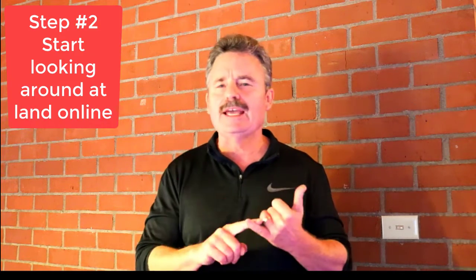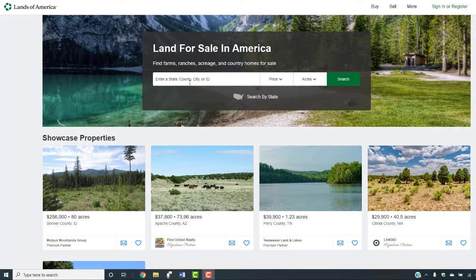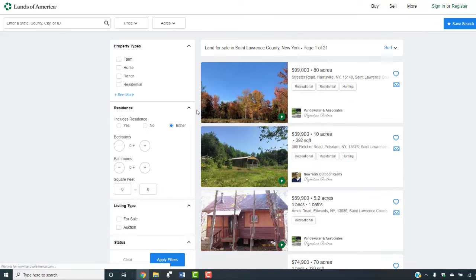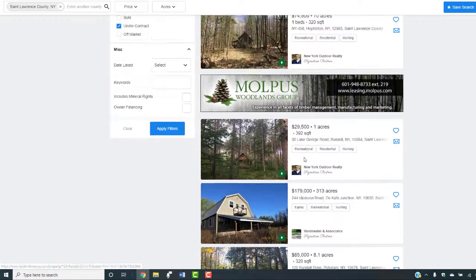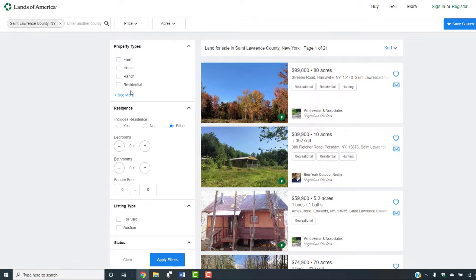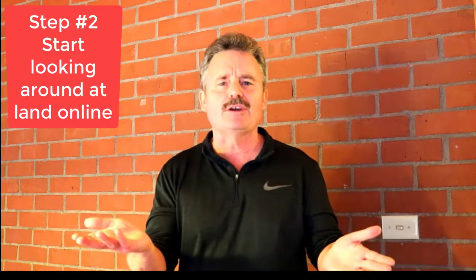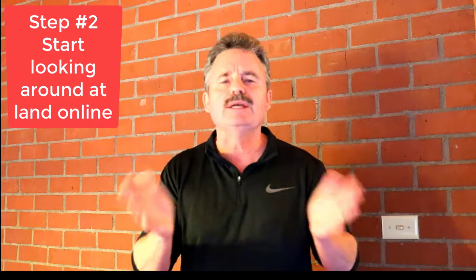So you can go to Land Watch, you can go to Craigslist, you can go to Lands of America, you can go to Zillow. It really doesn't matter, but I want you to start looking around for land that interests you and that you may want to buy. Don't look at stuff that you're not going to buy. Look for stuff that you are going to buy. Like, are you going to buy a 5-acre piece? You're going to buy a 1-acre piece? You're going to buy a 20-acre piece?